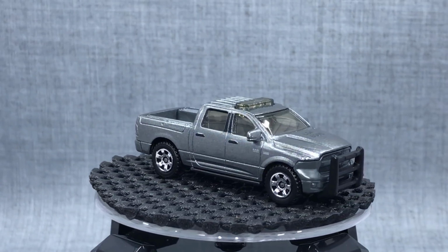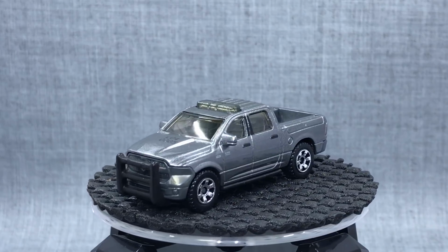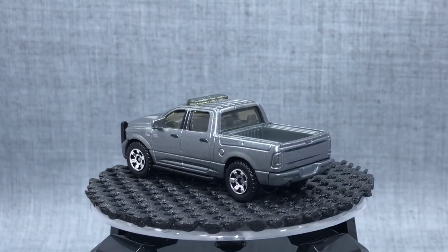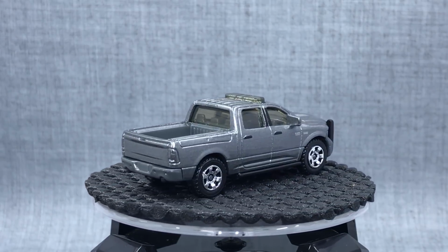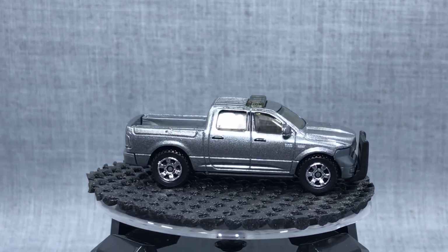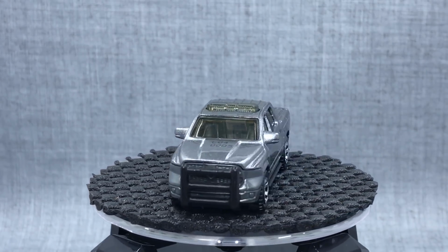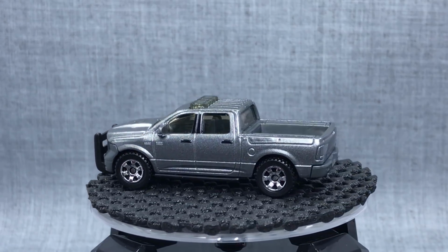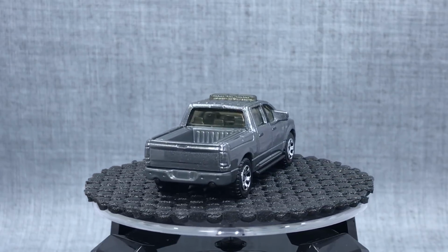Hello, everybody. You are looking at the unmarked police Ram pickup from the upcoming Texas Rangers 5-pack. I previewed this maybe a month or two ago, thanks to the Matchbox team who sent these models over for me to preview for you. You may remember in this pack they also included a Dodge Charger Pursuit police car, of course, the BMW motorcycle, and that fantastic Speed Trapper.